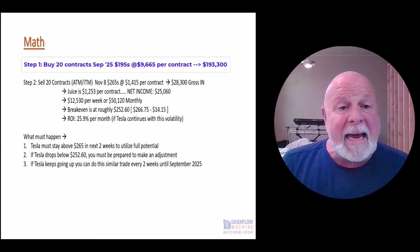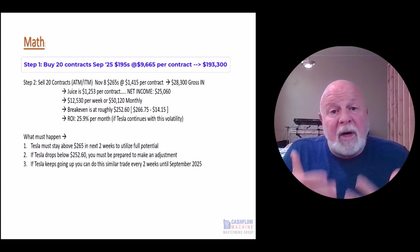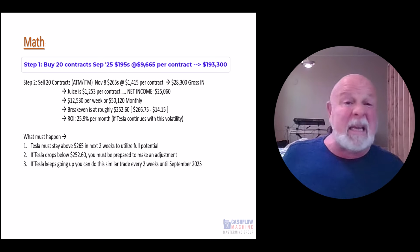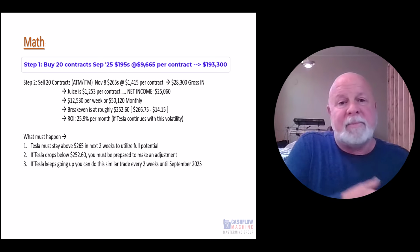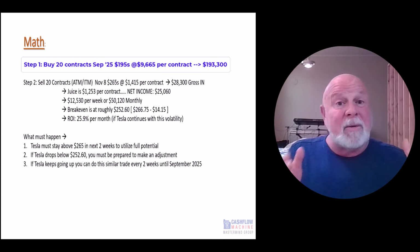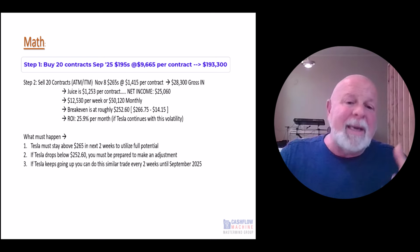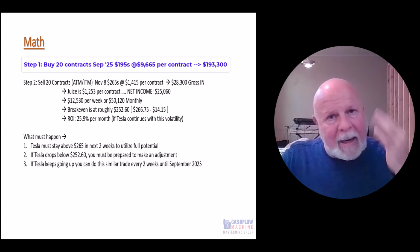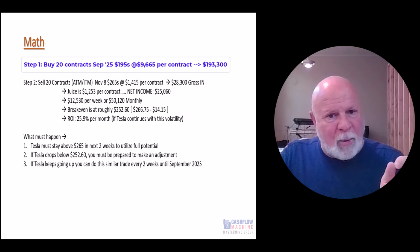The third step is if he keeps going up, you can do this similar trade every couple of weeks, because now you're going to be reducing your basis, and you've got a year until these LEAPS expire. Of course, you can roll them out, sell the whole position. You could do a lot of different things. But if you just think about this as a 1-year trade, and you do this similar trade every couple of weeks, you can get similar-ish results depending on the volatility of Tesla and the juice. Okay, the juice is phenomenal right now.